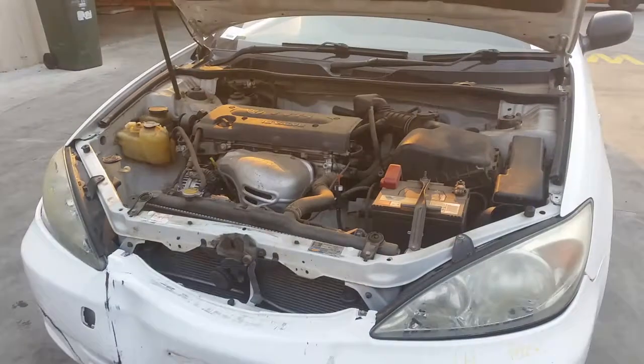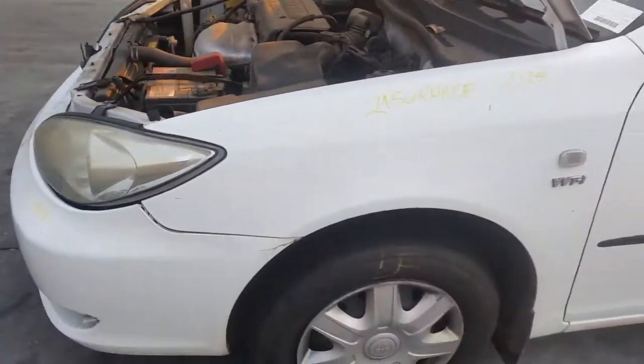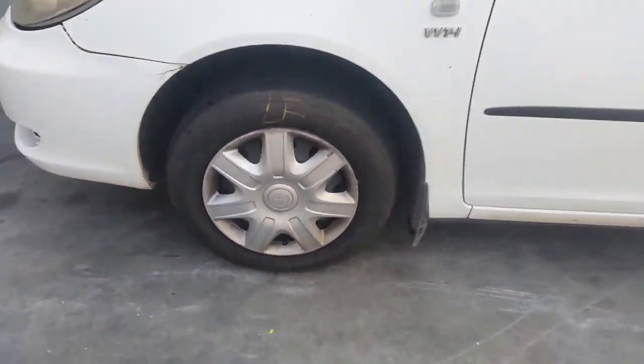This vehicle has sustained damage in the front end. We have the left-hand headlight requiring a polish. Left guard has one small dent. This vehicle is fitted with 15-inch steel rims all round. Left front is a bald tyre.